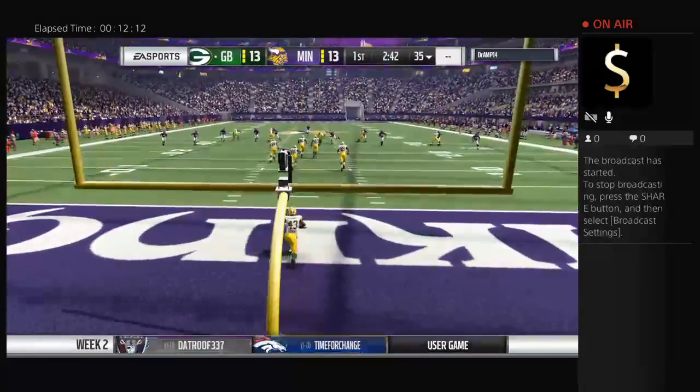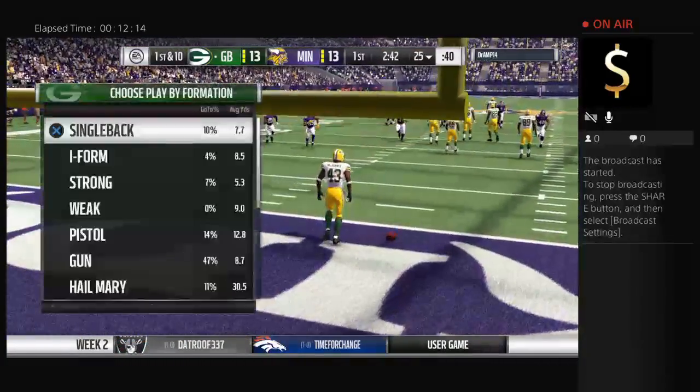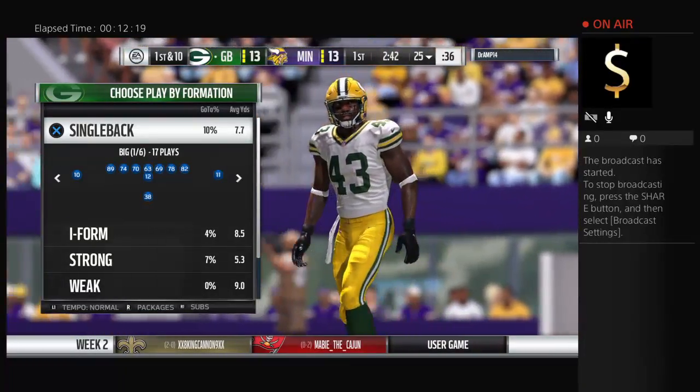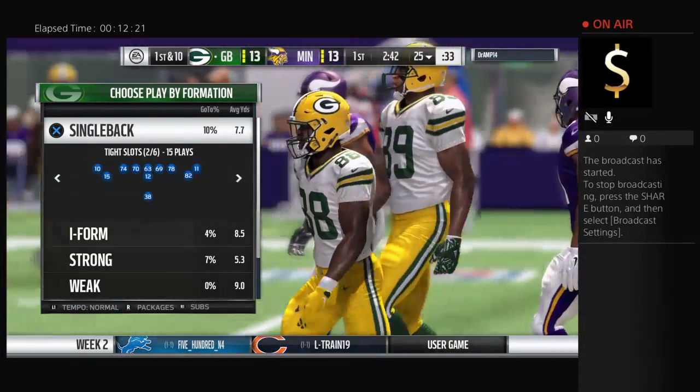That'll be taken in the end zone. And no run back here. This will be a touchback, and it comes out to the 25-yard line. The Packers offense now heading back out onto the field.